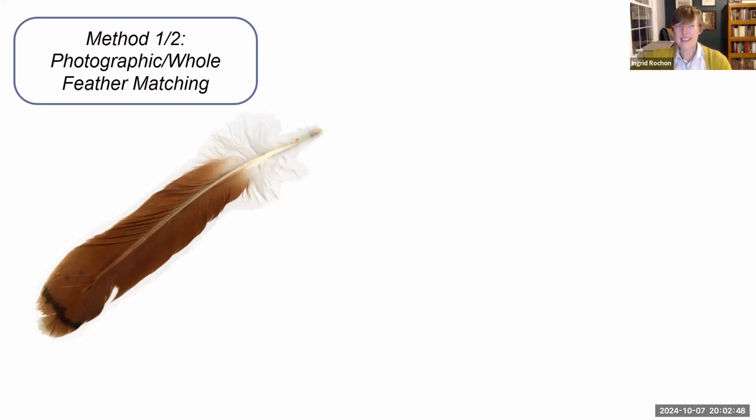But our first 2 methods, photographs and whole feather matching, are very intuitive. Can you identify the bird pictured here from just one of its feathers? I bet you can. Take a minute. What North American bird does this feather belong to? You can type your answers in chat if you wish. I can't find the chat. Or you can unmute yourself and holler out the answer.